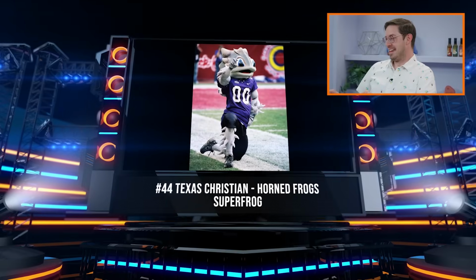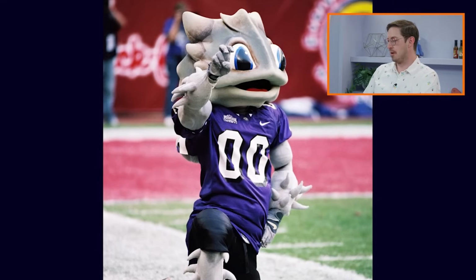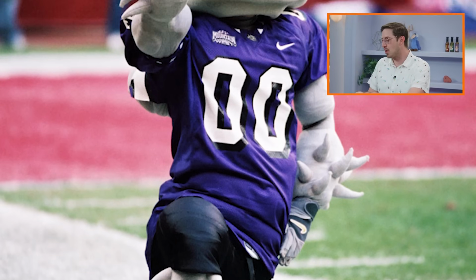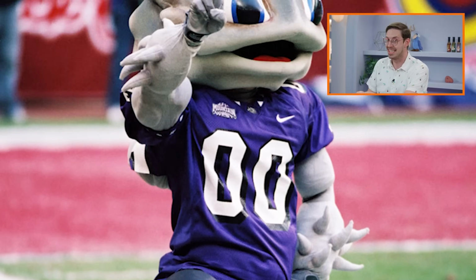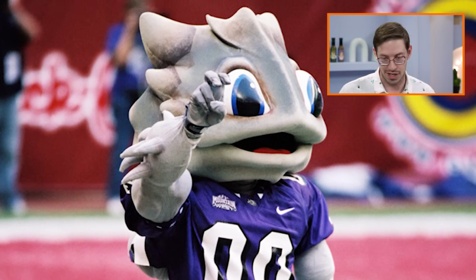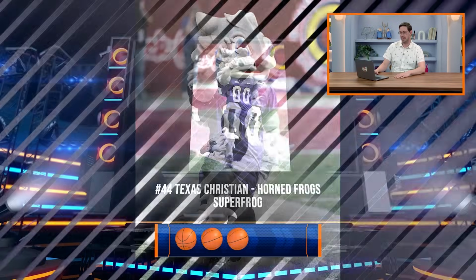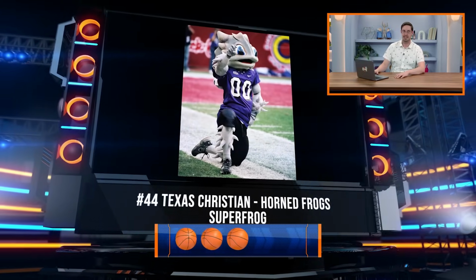This is a nightmare. This has fully haunted me in my dreams. This is an anamorph. Texas Christian Horned Frogs. This is the Super Frog. This frog is covered in horns, as the name implies, but his head looks like a big fish. God, it looks like he has a disease. It looks a lot like How to Train Your Dragon. He's got a lot of appendages that I guess you could have sex with. That's just the type of thing a Christian would do. 3 out of 5 basketballs, because it is really well done, but it does scare me.